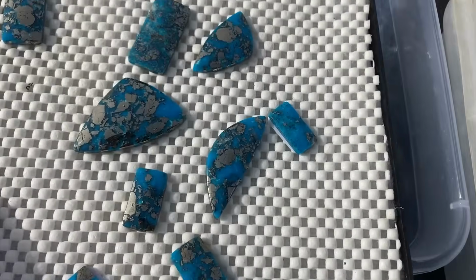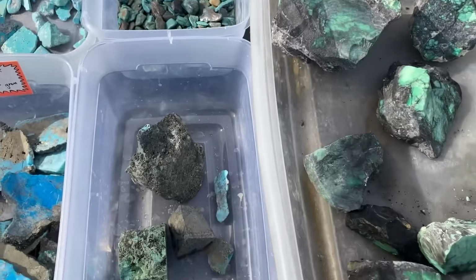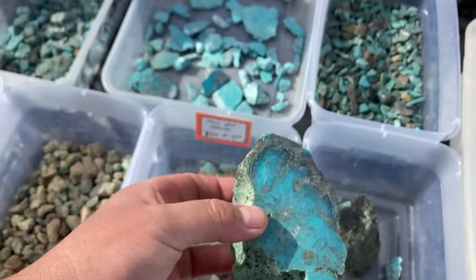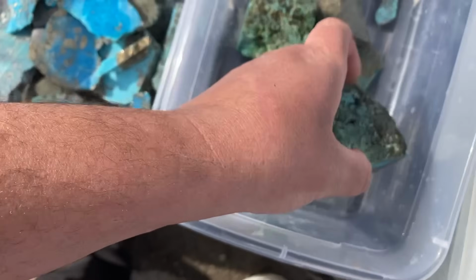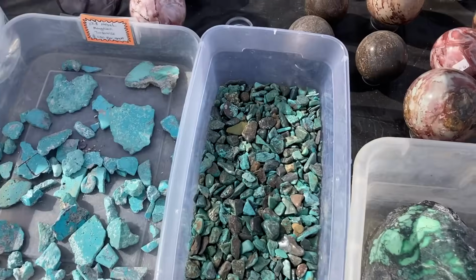Great color. Here you go, Stevie. Thank you so much, brother. This is also Ithaca. No, this is Nako, and that is Ithaca Peak. You can see how they're kind of similar in the darker blues. They're the same price, I believe. Steve, could you weigh that for me? Sure.